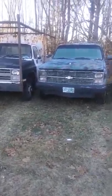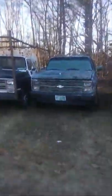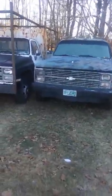83, 6.2 diesel, civilian diesel Blazer. Everybody asks me, oh, the camo paint, the spray paint, it's got to be a cuck truck. No, it's not. Light blue with a blue interior. Nice diesel truck.